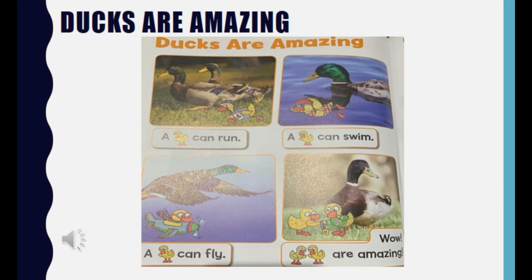We said before that we have amazing animals, but the most amazing animal is the duck. Ducks are really super great. So right now we're gonna talk about ducks. Ducks are amazing. A duck can run. A duck can fly. A duck can swim. And wow, ducks are amazing.